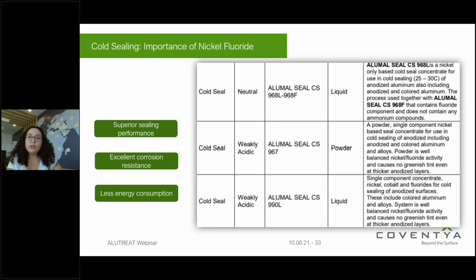And the other version is Alumaseal CS 967. This is the powder version of the cold seal. It is very good for small applicators, easy to use, and the consumption of this chemistry is really low.